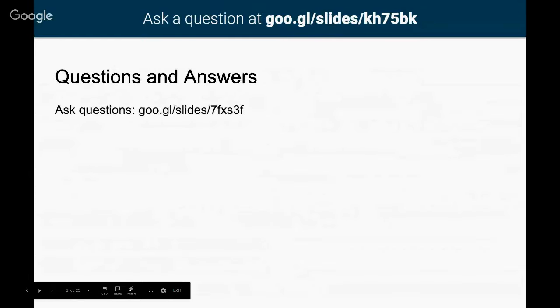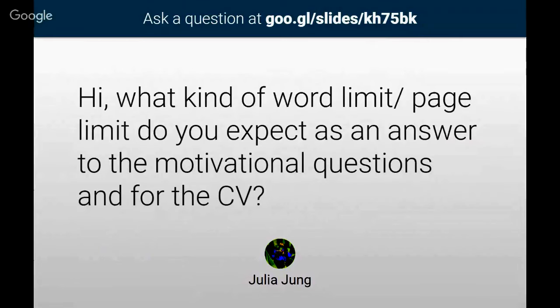Then we go to a next question. Motivational questions. What kind of word limit or page limit do you expect as an answer to the motivational questions and for the CV? There, I would like to state that last year we had over 200 applications and that we have to read all of these motivations. So if you have a really extensive motivation, the reviewer might not be motivated to read through all of it. So again, be to the point and stress the aspects you want to show.